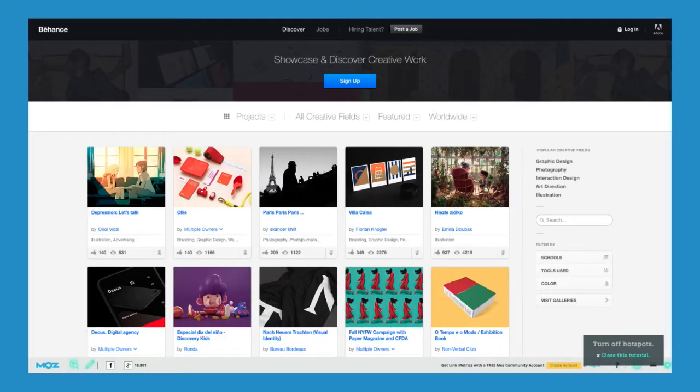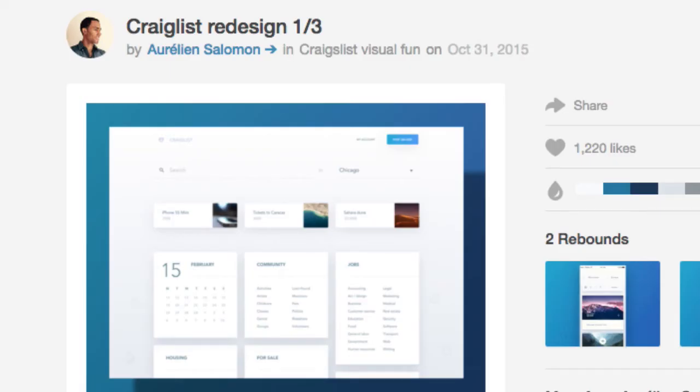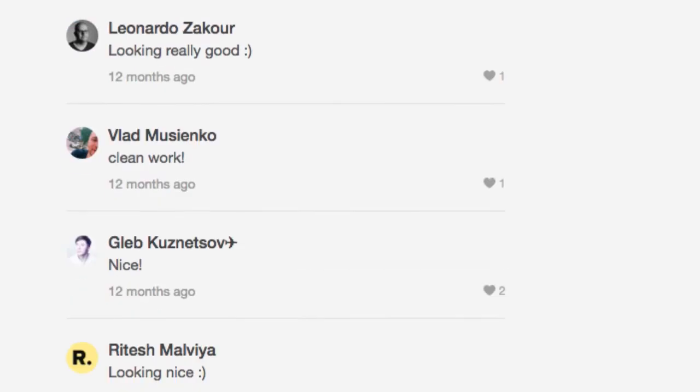But if you look at popular design websites like Dribbble and Behance, the design community loves to criticize these websites. I mean, look at this design uploaded on Dribbble, with all these other comments from other designers saying, looks really good, nice, looking nice. This is an example of how the design community rewards superficial work.